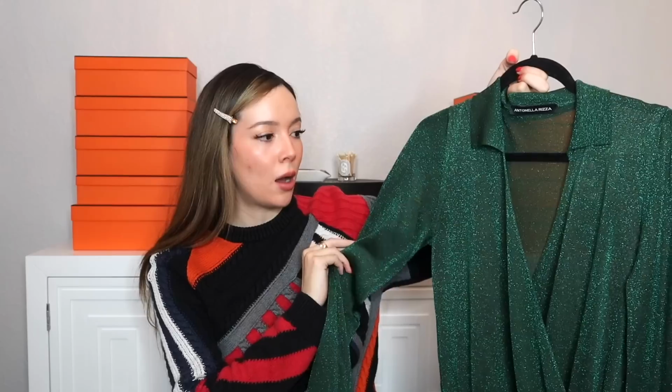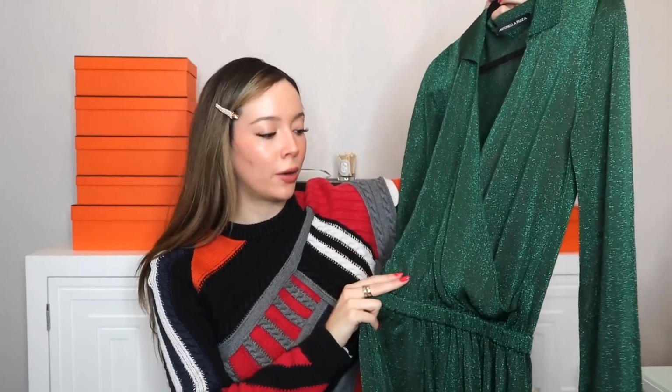So the last item from Antonella Rizza is my favorite. This looks so gorgeous on. I believe this is in a small. Yes, this is in a size small. I've already tried this on. It looks gorgeous on. It has this very pretty sort of sparkly effect to the material, and it has this little cinching thing in here.